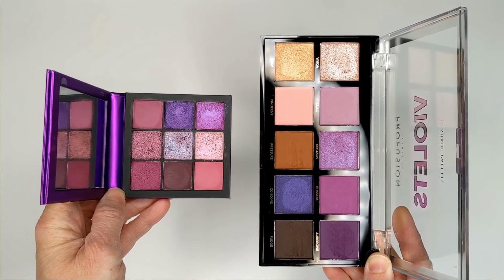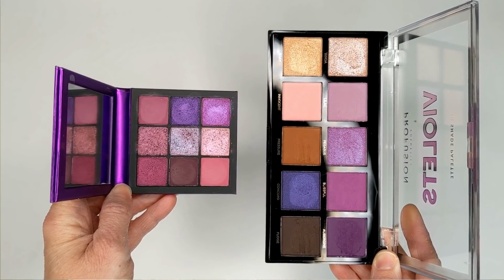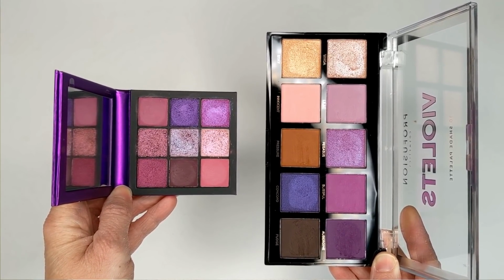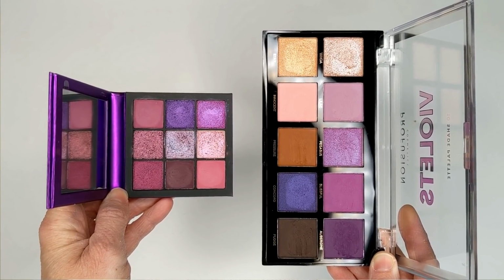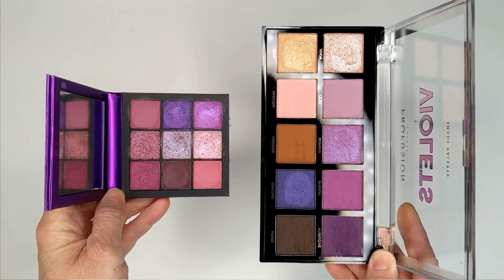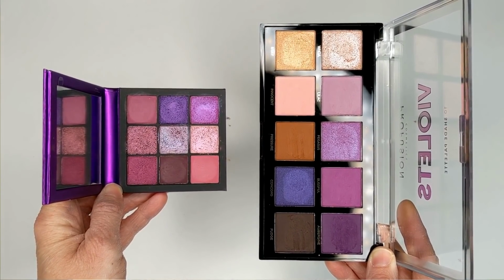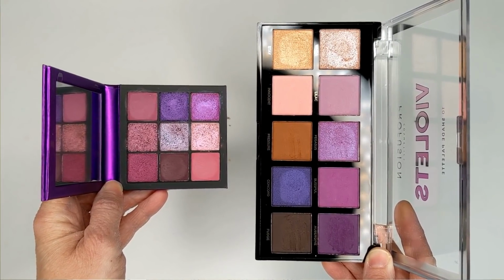So when I first saw this one, I thought that it looked a little bit like the Huda Beauty Amethyst Obsessions palette, and when I look at them side by side, I do see a couple of shades that look similar, but the overall vibe of the Profusion one is different because you do have the neutral in there, and you also have a gold shimmer and a champagne shimmer and that really light pale pink and the light lavender matte as well, which the Huda doesn't have. I don't find those to be super duper close.